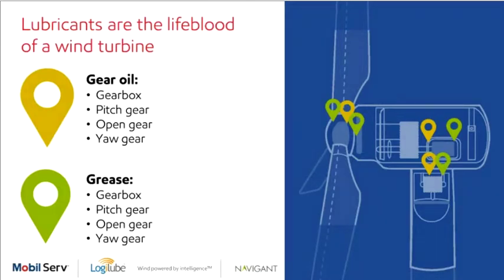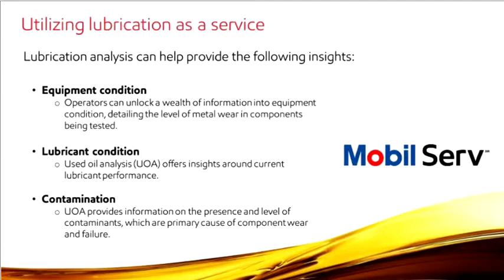But secondly, since the lubrication touches all of these important points, it carries a lot of great information once you start to analyze and look at the data. So really, we want to use lubrication as that key to look at equipment condition, as it unlocks a wealth of information into the turbine and the rotating parts themselves. We want to look at the lubricant condition itself. How long can we go between oil change intervals? How long can we go between greasing intervals? That all is key in reducing LCOE.